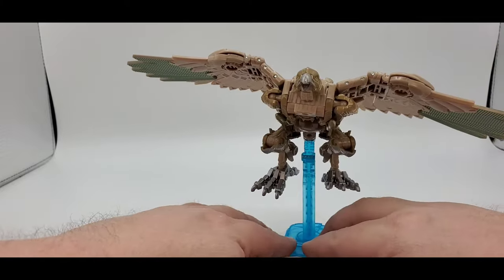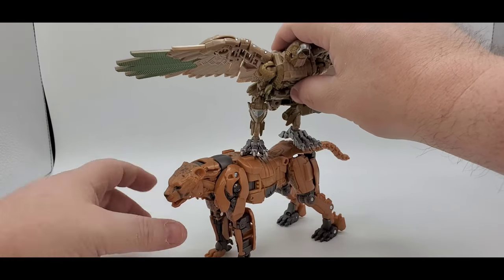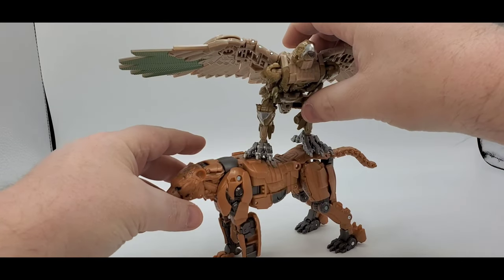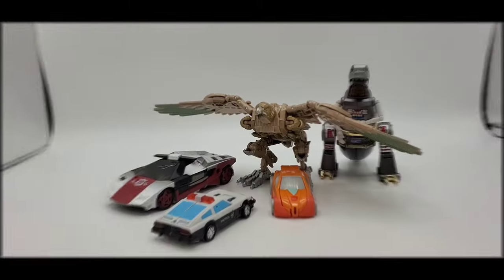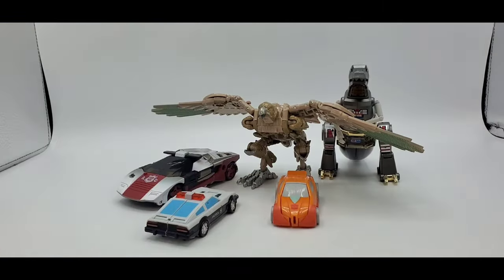All right, Airazor, alt mode. And real quick, there she is riding Cheetor. So they're both about deluxe scale. Just gonna show you that, and she can ride him. There you go. And as always, Seedra alert, you got Magikarp Prowl, Wheelie, and Grimlock from New Age for scale.